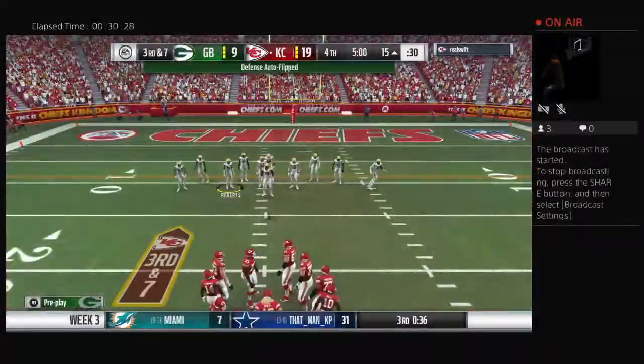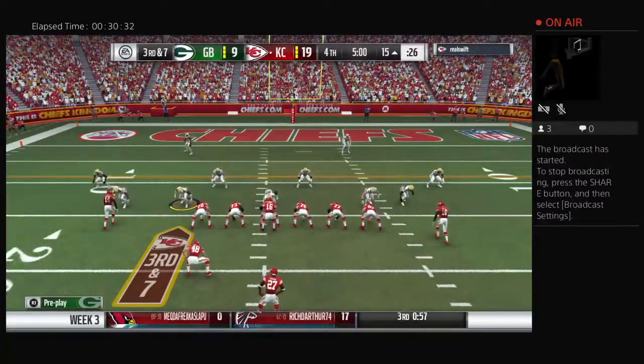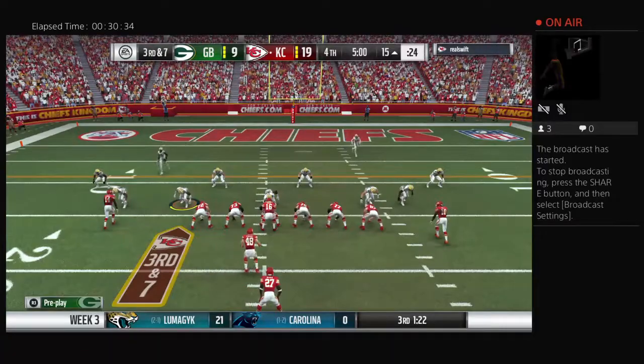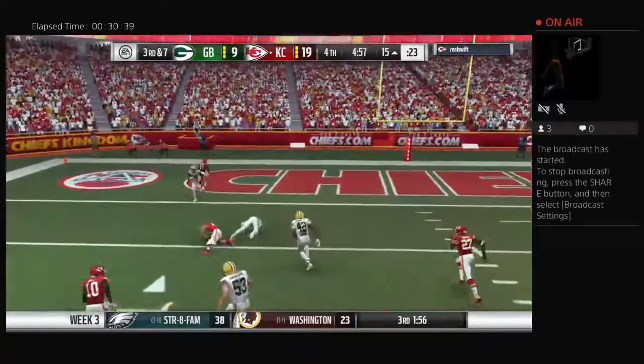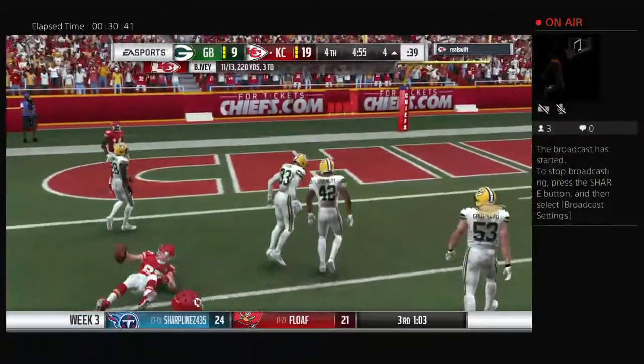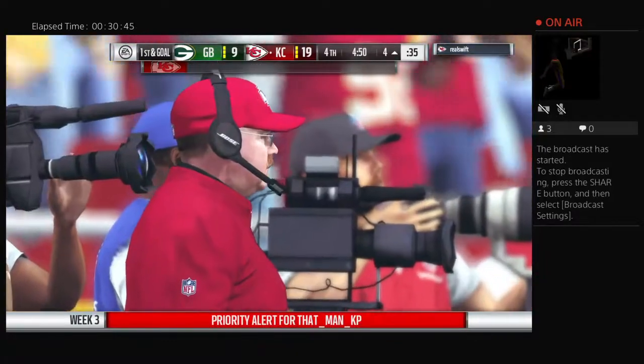This will be the 8th play of the drive. It's 3rd and 7. Here we go now. He'll look to throw. And it's complete to Kelce. And he's able to pick up the first before he's brought down inside the 5 at the 4.